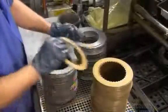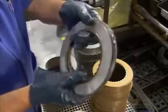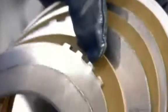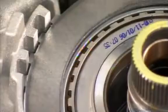A clutch is made up of layers of metal and friction material, such as resin-impregnated paper. The transmission's last clutch is called the second clutch. It uses both the input and reaction gear sets to switch the transmission into second, third, and fourth gears.